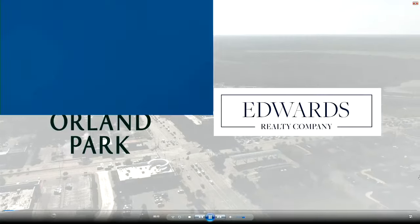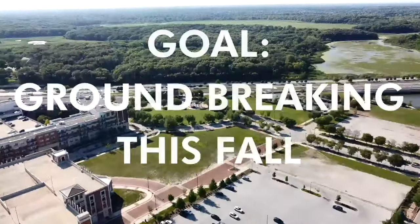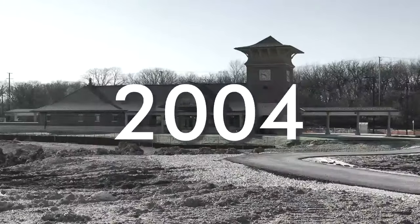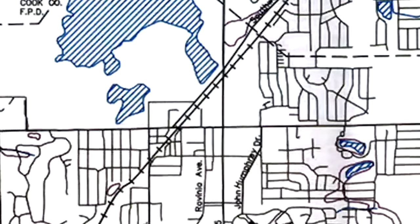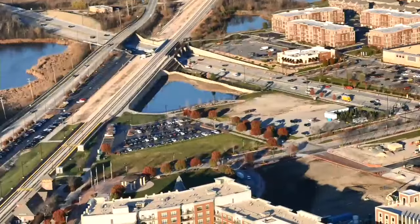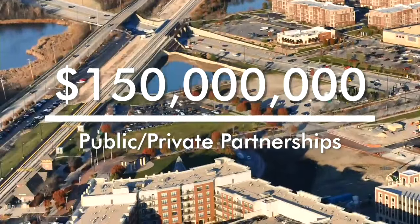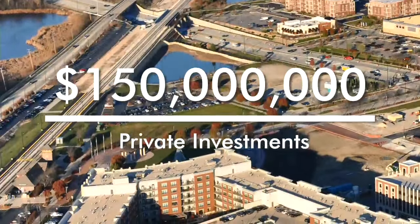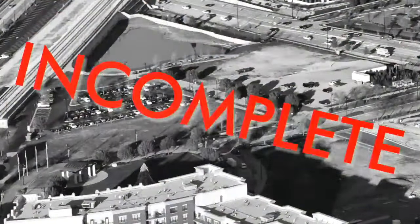Work is well underway between the Village of Orland Park and Edwards Realty to finalize the details of downtown Orland Park, with the goal of breaking ground sometime this fall. If you recall, in 2004, the Village of Orland Park undertook an ambitious effort to develop an area that meets the village's long-standing vision of creating a pedestrian-friendly downtown environment for Orland Park. Having invested approximately $150 million into the triangle in public-private partnerships, public investments, private investments, land acquisition, and roadway intersection improvements, the project remains incomplete.